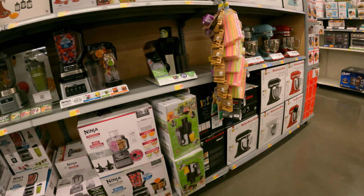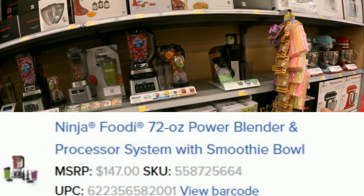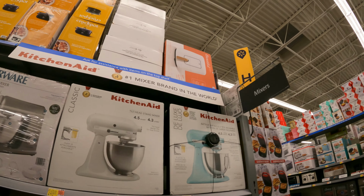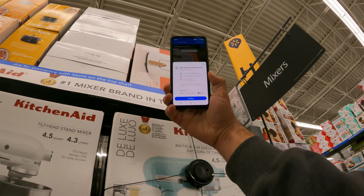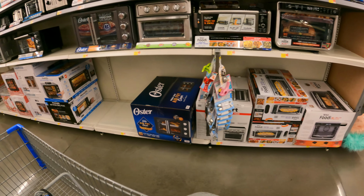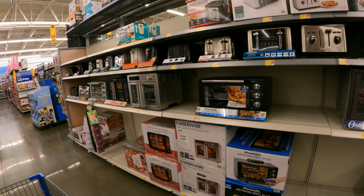Do we have any on this side? No, we're gonna have to go check the other side. I think there's more blenders on that side. How much is that white beautiful one, what's the brand name? I think by Drew Barrymore, if I'm not mistaken. How much is this one? This one is $89 full price. Not seeing any clearance tags, which is okay and not okay at the same time.